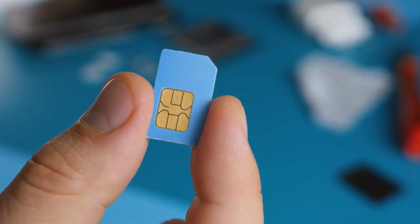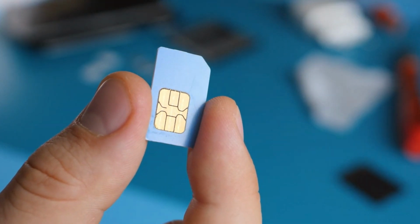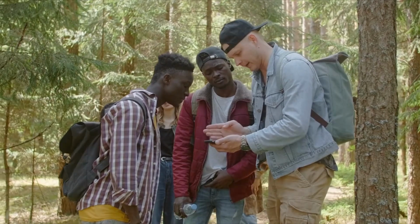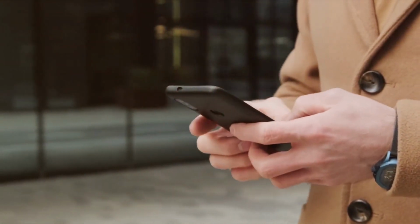Having a local SIM card means you get the local phone number. This is super handy for booking tours, making reservations, or just blending in with the locals. Plus, it's way easier for friends to reach you without dialing like a million digits. Now let's talk about convenience.